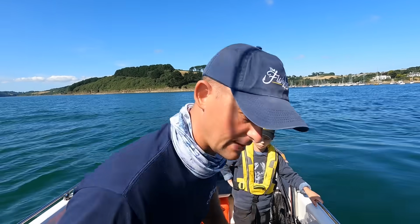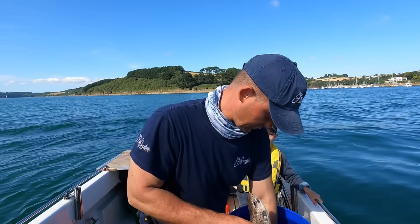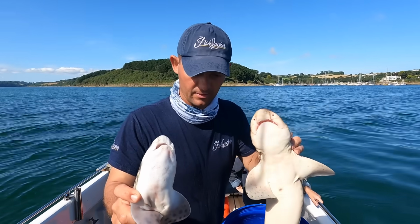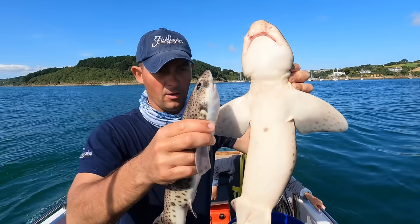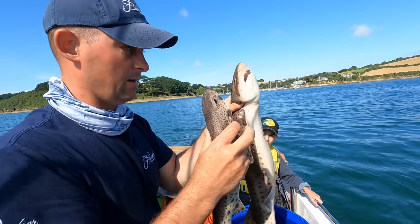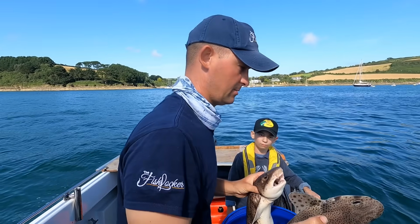I waited right until the last minute for it all to kick off. Here we have, hopefully I'll be able to show you the difference between a bullhuss and a dogfish without one of them having my hand off. Bullhuss has got these nasal flaps, dogfish does not. Also, you can see by the shape of their heads, bullhuss here have got a wider head than dogfish. Their spots, yeah, they can be quite similar.